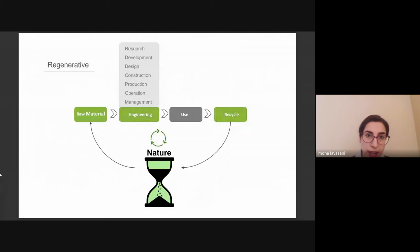But in another attitude, we could extract some raw material from nature and do some engineering based on recycling, give the material back to nature, and not just keep it in the cycle of using in building construction, but give something back and reward nature, not just be a user, but be a giver. And in this regenerative attitude, we could end up with a cyclic economy, and we could somehow have a positive, not just negative, effect by constructing our habitats or buildings. And this was the end of my presentation.